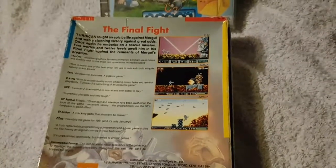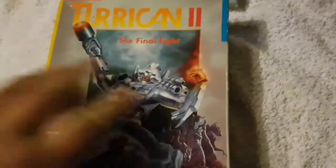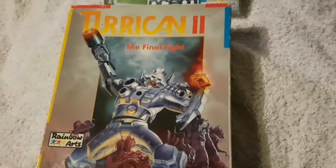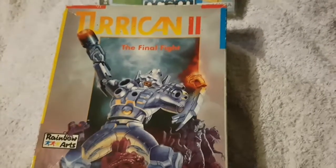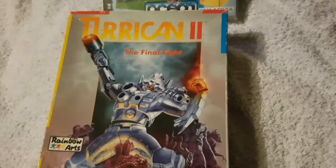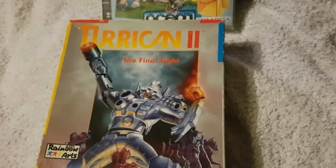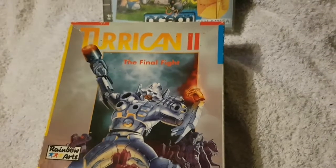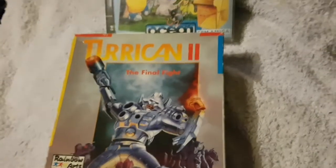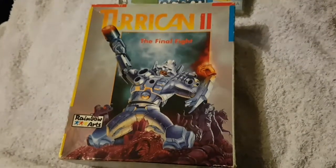But this is just to be part of the Turrican display that I have. I don't have the original Turrican on Amiga at the moment, actually. I've got 2 copies of Turrican 2. I've got Turrican on the PC CD-ROM. I've got Mega Turrican, Super Turrican 2, Turrican 2 on the Game Boy, Turrican 2 on the Spectrum disc. But yeah, there's still a few Turricans I have to get.